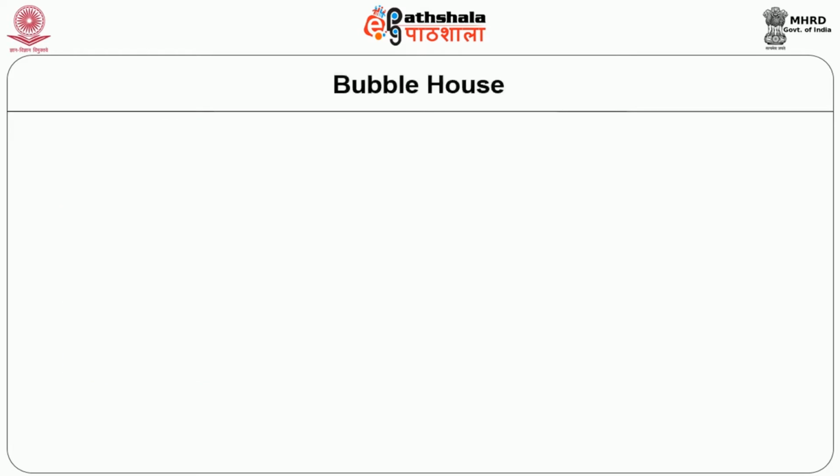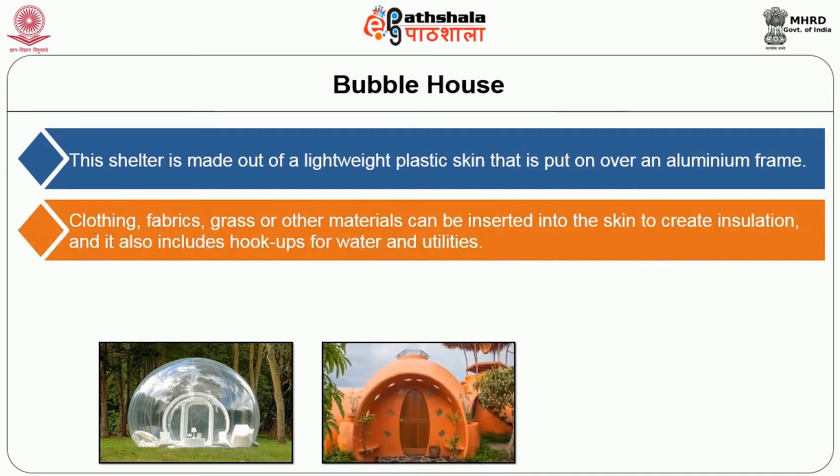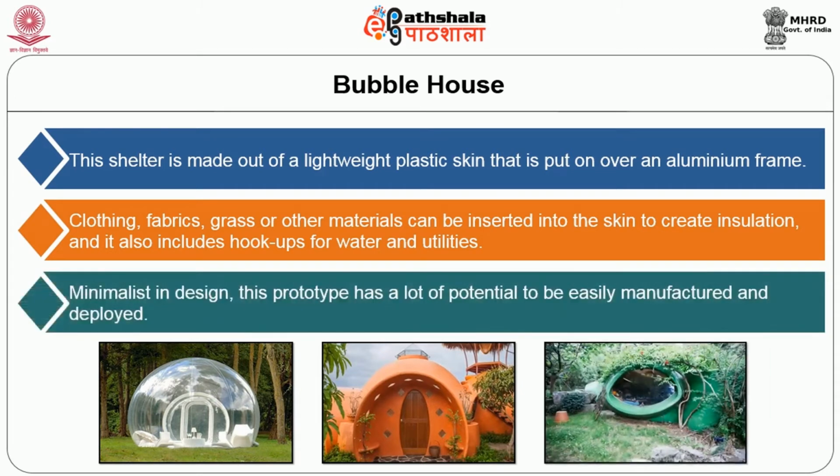The third one is the bubble house. This shelter is made out of a lightweight plastic skin that is put on over an aluminum frame. Clothing, fabrics, grass or other materials can be inserted into the skin to create insulation, and it also includes hookups for water and utilities. Minimalist in design, this prototype has a lot of potential to be easily manufactured and deployed.